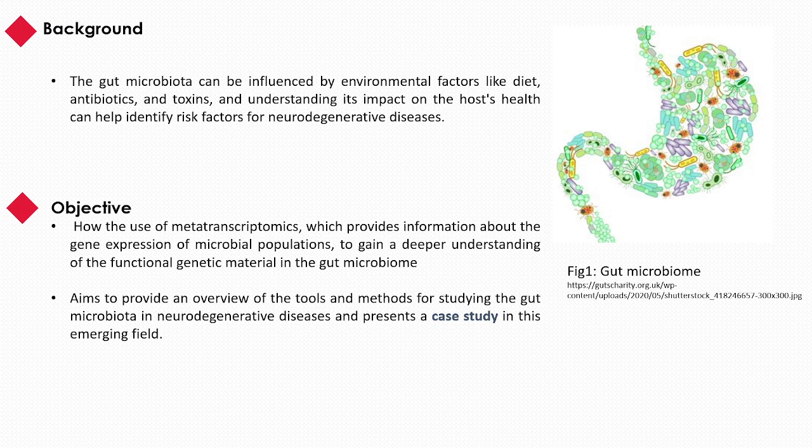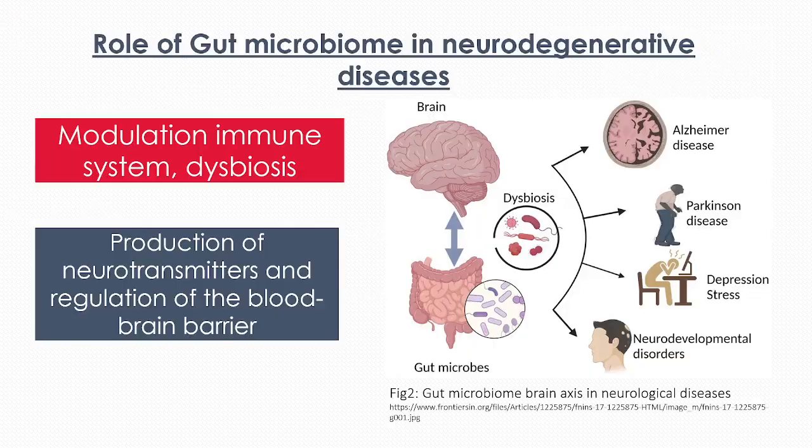We also find the association between the gut microbiota and the environmental factors like diet, antibiotics, toxins, and how to understand the impact on host health and that can identify risk factors for diseases. Our objective was to use metatranscriptomics, which can provide a plethora of information on gene expression of microbial populations to identify their genetic functional material in the gut microbiome. We also provide an overview of the tools and methods for studying the gut microbiota in neurodegenerative diseases and present a case study in this emerging field.